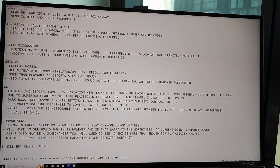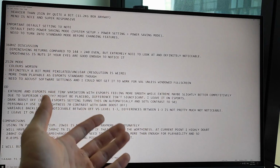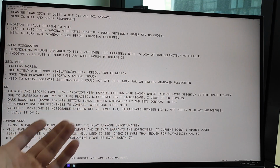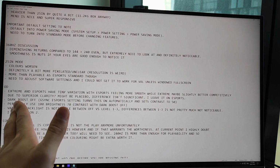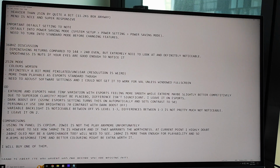Not ideal, but it works. You guys might need to do a bit of software setting adjustment because I couldn't get it to work for Valorant unless it was in windowed full screen. I do think maybe I'm doing something wrong. If you can work around that, make sure you work around that. But that's just a cool feature that this thing has.